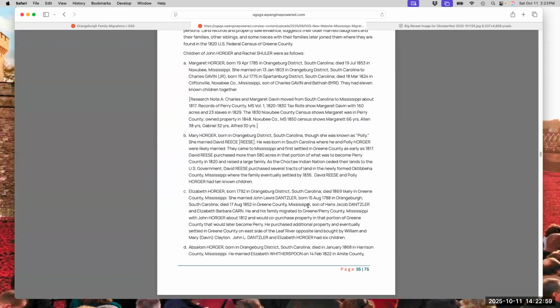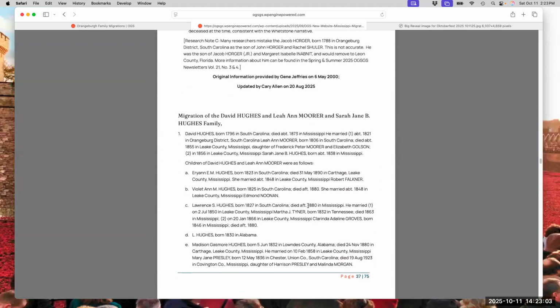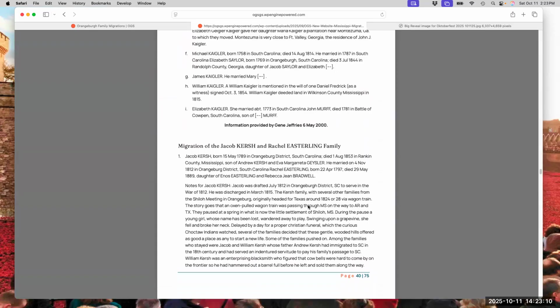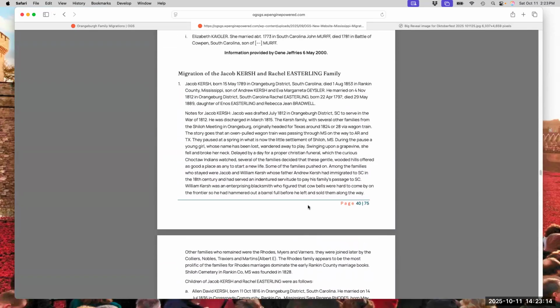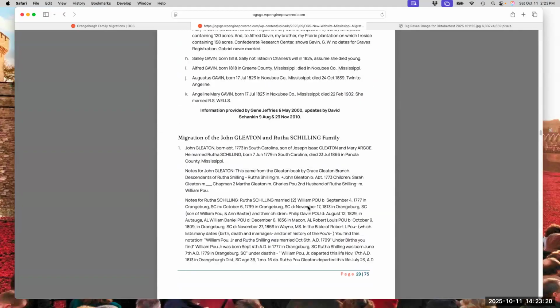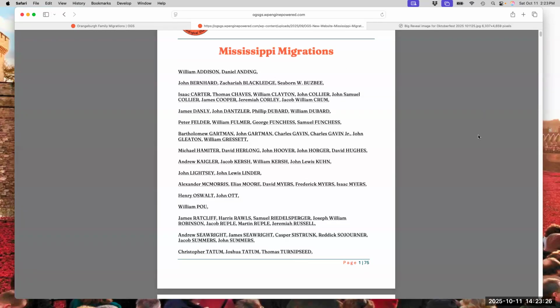As you can see, this is straight PDF, scrollable, printable. You can go down, find the family that you're looking for, go back to the top, and index down to the families, so you don't have to scroll through a big document. Mississippi happens to be the largest document we have. Others are very short.